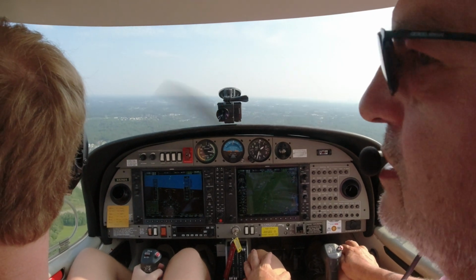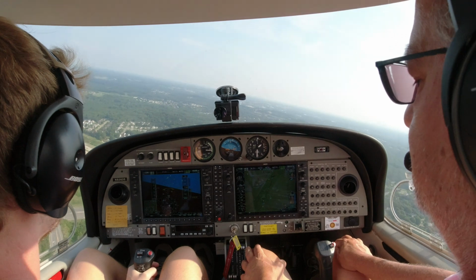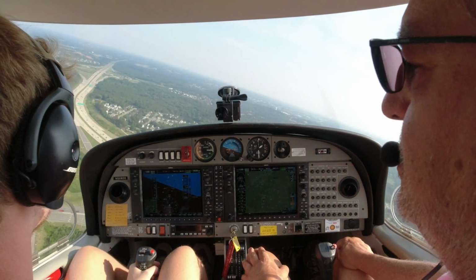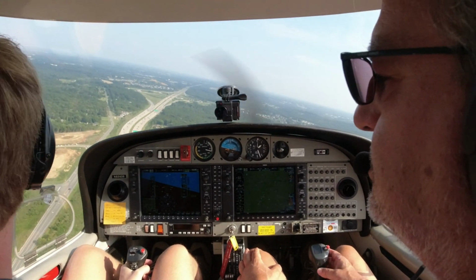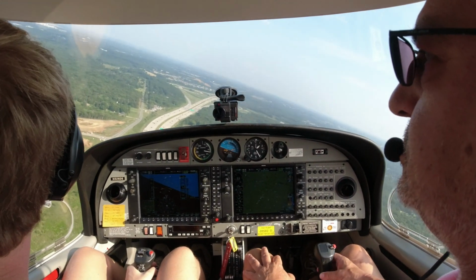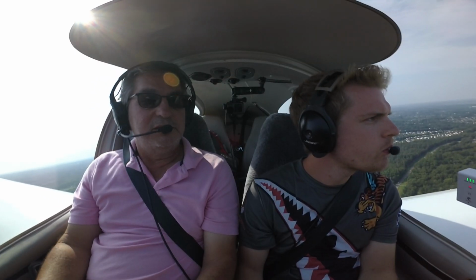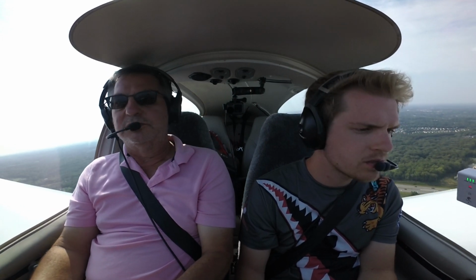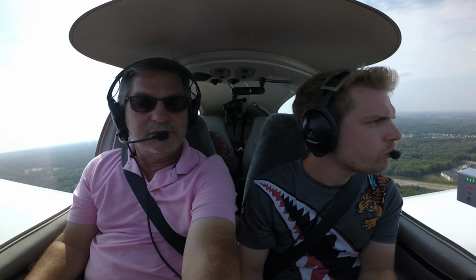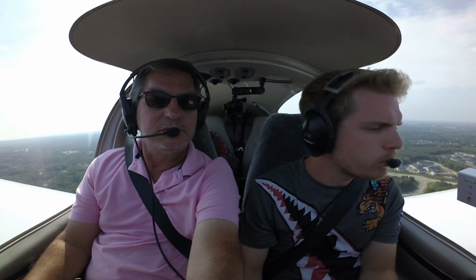About 80 knots. We're farther out than normal, so we're probably going to have to add some power, but we need to descend. And power's fine. You're low, so add power. That's fine. I just don't want to come up on him too quick. He's just passing the building right there.